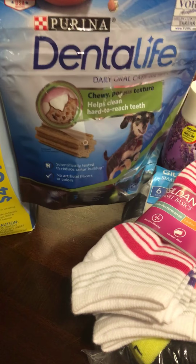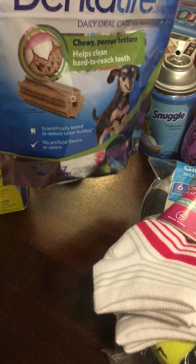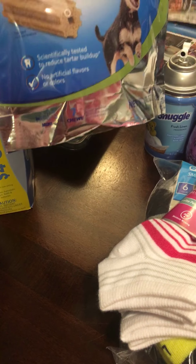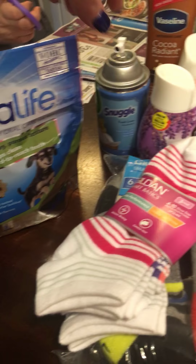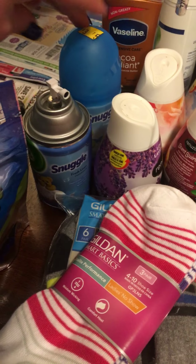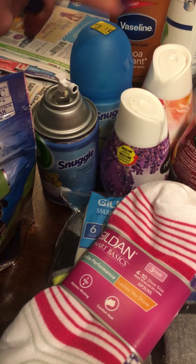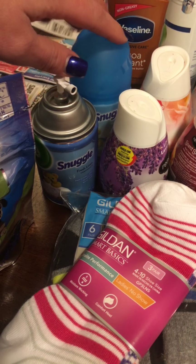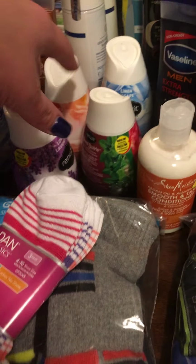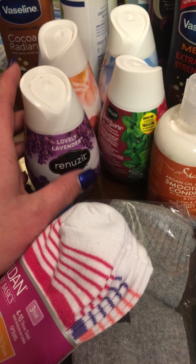Then these are not clearance, but I got the last bag, Dental Life, dog treats. They're $1. We have $1 coupons. There's 7 treats in there, perfect for small dogs. Oh, my baby took the cap off of this one, but I got 3 of those. These were a moneymaker. They were $1.88, had $2 coupon, making them a 12-cent moneymaker each one. These are clearance to 45 cents, and I had a coupon for buy 3, get 1 free.